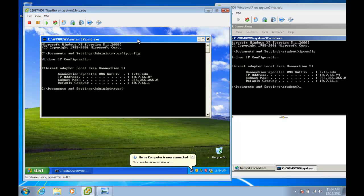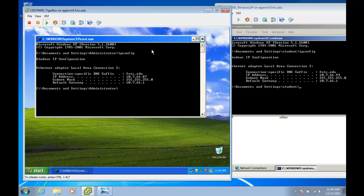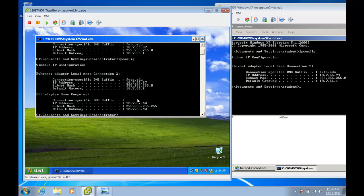So over here, if I do an IP config again, I'm just going to hit my up arrow and hit enter. Now I have two IP addresses. I've got one that Fox Valley Tech gave me, but I have one that I'm getting from my home computer. So this computer actually is giving me an internal IP address.